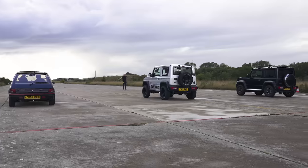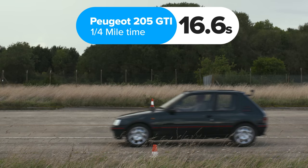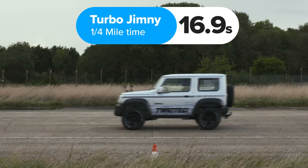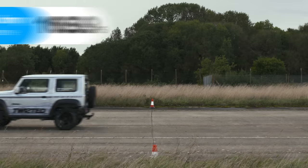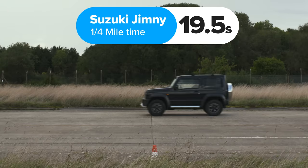That's awesome. So then what exactly happened? Well, the Peugeot won. It completed the standing quarter mile in 16.6 seconds. The Twisted Jimny took 16.9 seconds, and the Standard Jimny came last with a time of 19.5 seconds.